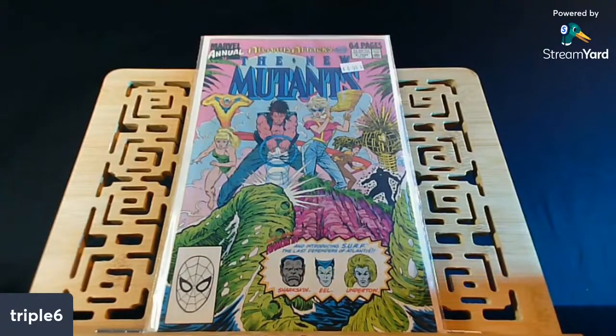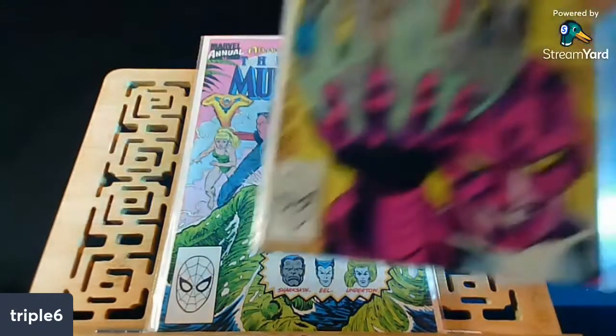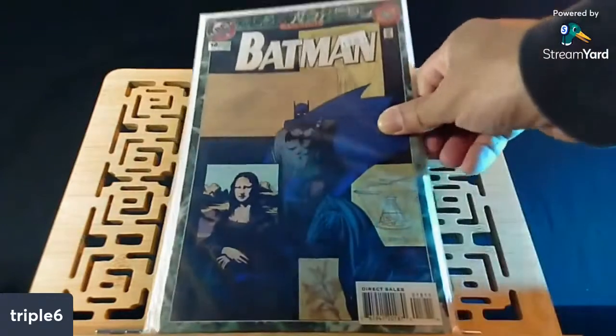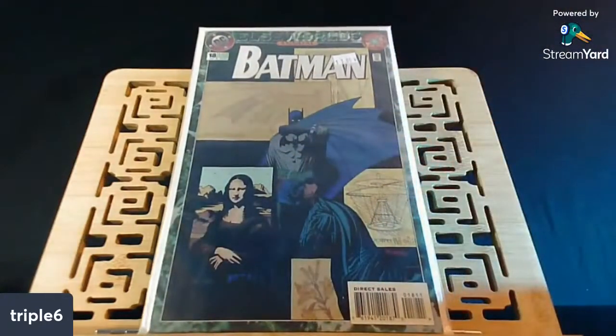Atlantis Attacks. Speaking of a great storyline, crossovers, we've got the Avengers number 17, the supersized annual. This is just part of that Evolutionary War storyline. This was just a cover buy for me. This is Batman number 18 annual, Elseworlds. I just saw it, liked it, so I grabbed it.